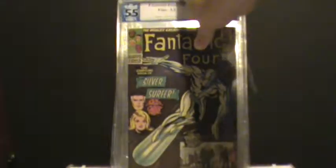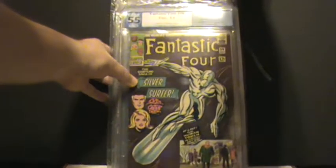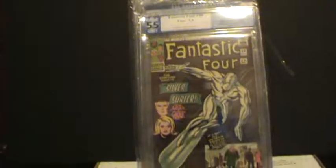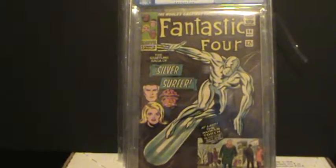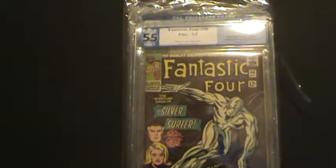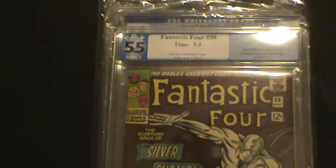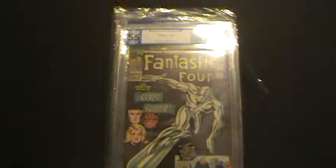Okay. Fantastic Four number 50. That's the solo cover of Silver Surfer, first appearance of Wyatt Wingfoot, Jack Kirby art. This is a 5.5. I didn't pay a whole lot of money for this one, but I actually underpaid for it, and that's something I can live with.